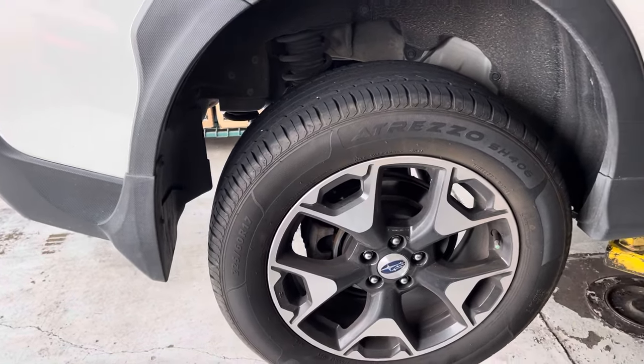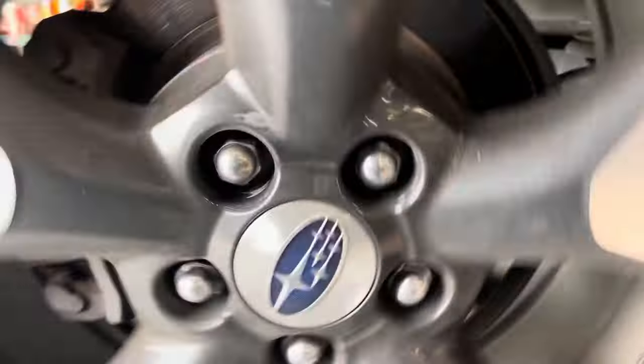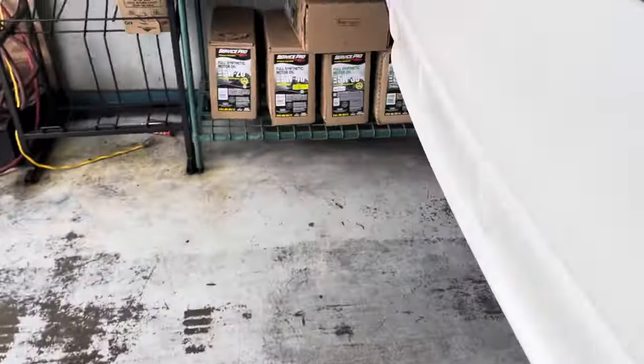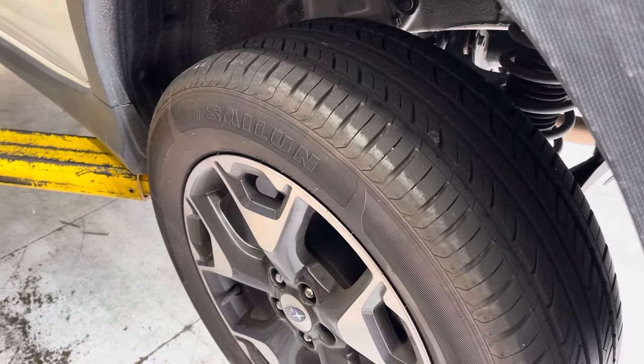A lot of times you can kind of tell where it's coming from, but I definitely hear it in the rear. The next thing I want to do is, with the car off the ground, spin the wheel by hand. And I do hear a growling noise. I do hear it a little bit from this side. Let me go over here and do the same thing. Yeah, I hear it louder over here. I hear it on both sides, but louder over here on the left.